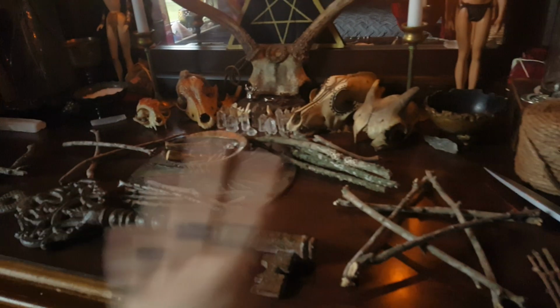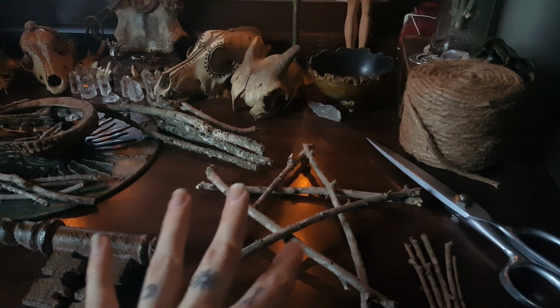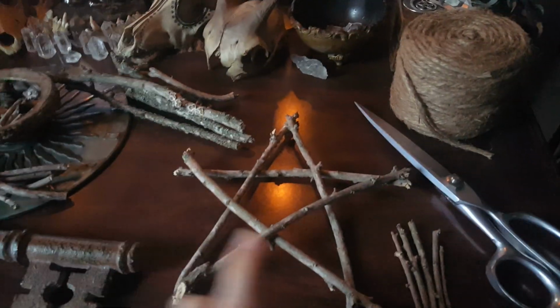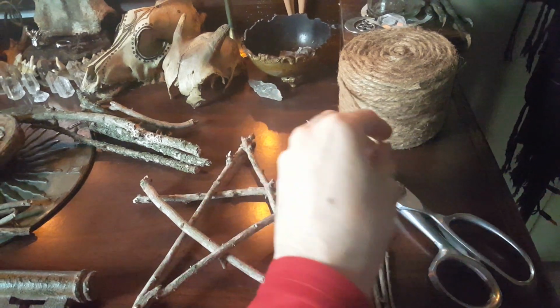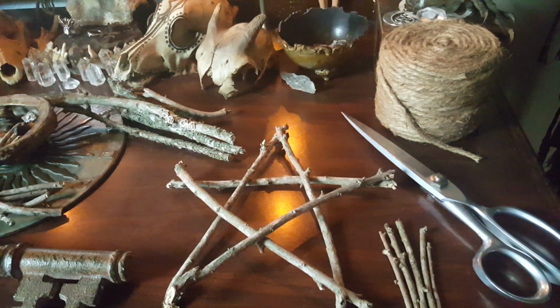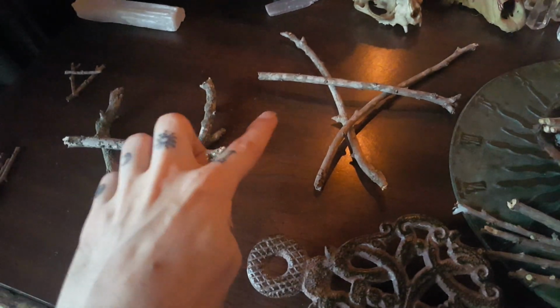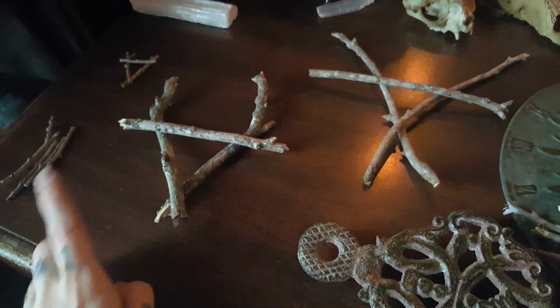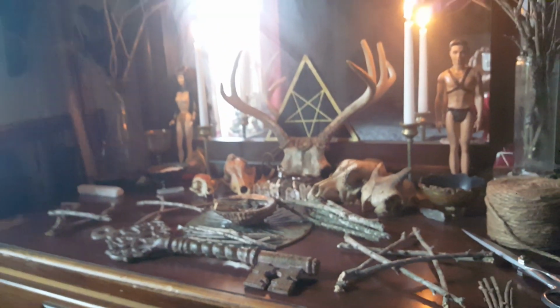I did sort of want to show you all this as well. I'm making some different stick art. I'm going to be doing a pinnacle and wrapping and binding it with this cord. I'm going to be doing some corn god themed pieces as well. So I'm having that going on as well, guys.